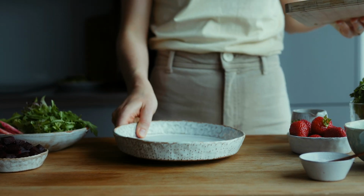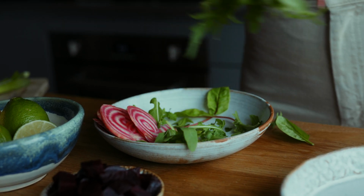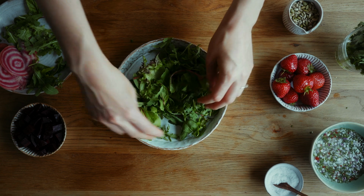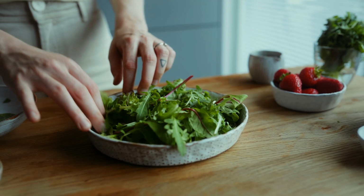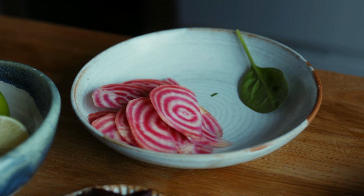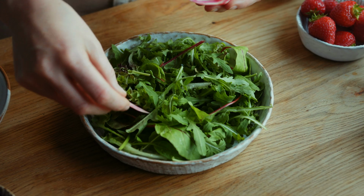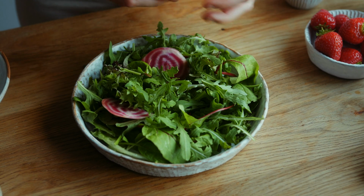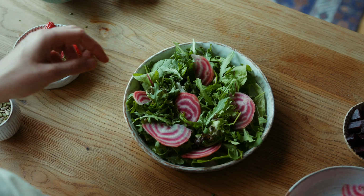Then I'm bringing out my serving bowl, and I'm adding in some green leaves, which has a base of rocket, so it's a bit of a peppery mix. I would recommend that for this salad, but if you don't like rocket or arugula, you can use any type of salad greens. Then I'm also adding some sliced candy striped beetroot, or I think they're also called Chioggia beetroot. And these are just raw. I like the crunch from them.